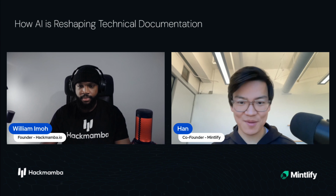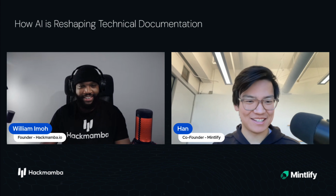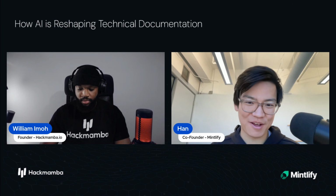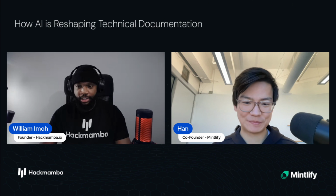Like, you don't have to now type all the sentences. You can just use Cursor and tab things through, right? It's getting a lot faster, but make no mistake, I don't think AI is going to know what to write about for at least a little bit. I think that's a good point that you made here.